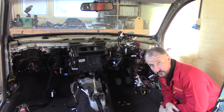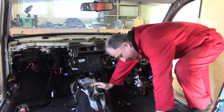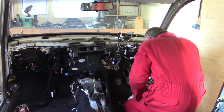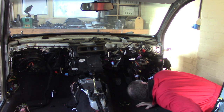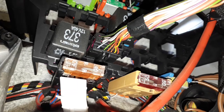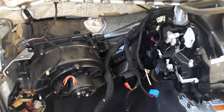Right, let's see if I've got a little bit more slack and I can pull this frame off. Let's give it a tug. Oh, there's one more connector deep inside there. Got to disconnect that one. I think that's it. This plug here just needs disconnecting. Yeah, this has been a right pain.